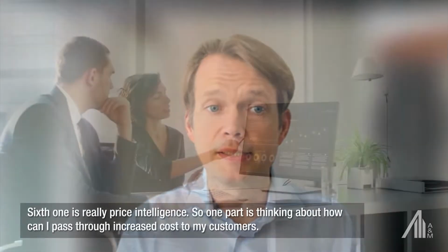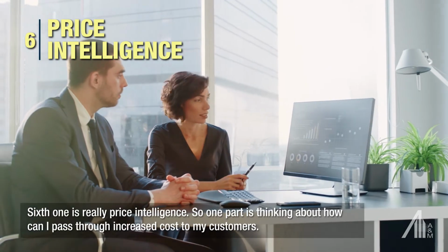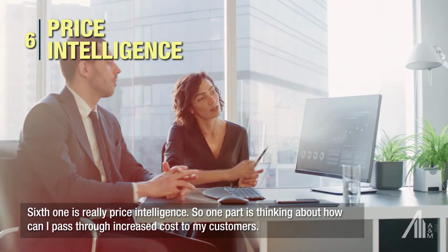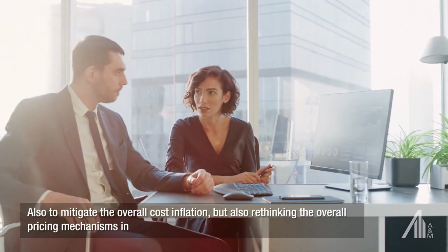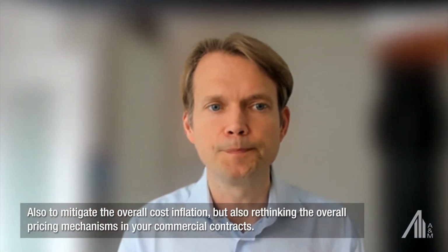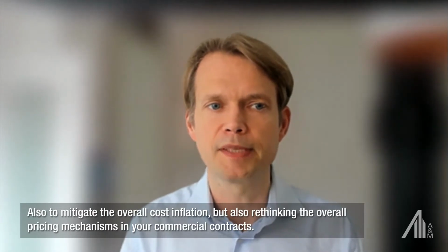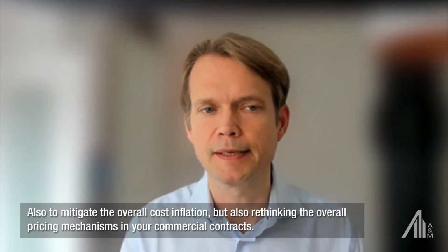Sixth one is really price intelligence. So one part is thinking about how can I pass through increased cost to my customers, also to mitigate the overall cost inflation, but also rethinking the overall pricing mechanisms in your commercial contracts there.